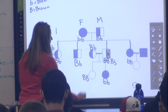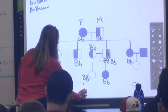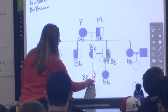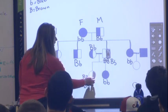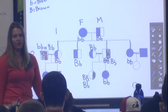If it was big B, do we color this? No. What if it's big B, little b? We would color half. We wouldn't know until this daughter had kids what if she's a carrier homozygous dominant.